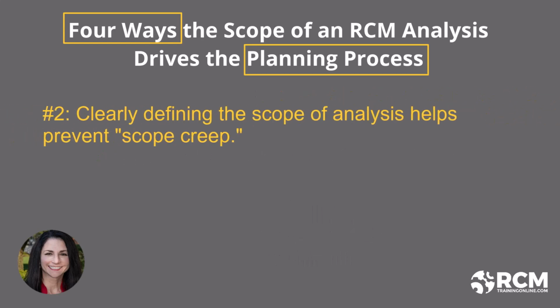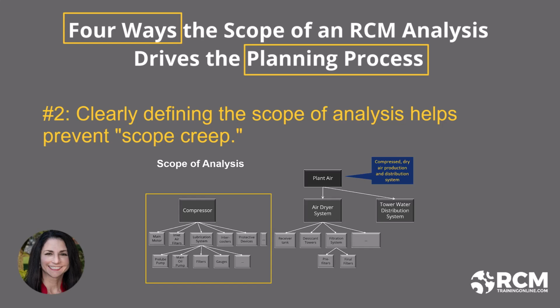The second point is that clearly defining the scope of analysis helps prevent scope creep. For example, while analyzing the air compressor, team members might be tempted to address issues with the air dryer system because it's also important. However, a well-defined scope allows an experienced facilitator to keep the team focused on the task at hand, reminding them that other assets will be addressed in separate RCM analyses.